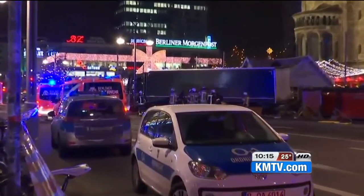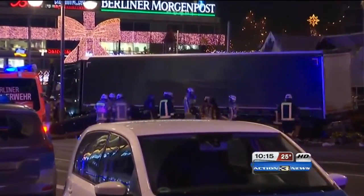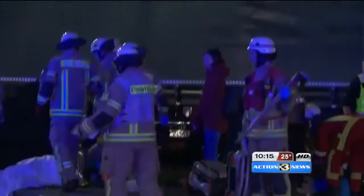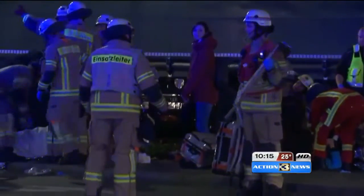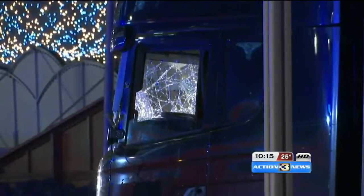At least 12 people are dead, as many as 50 hurt after a semi-truck loaded with steel rammed into a popular Christmas market in Berlin. Witnesses said the 18-wheeler showed no signs of stopping when it plowed into a crowded Christmas market in the German capital Monday evening. American Shonai Durrani said she was just feet away from the deadly path.